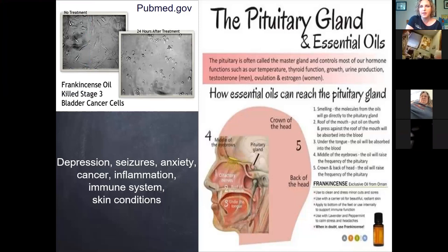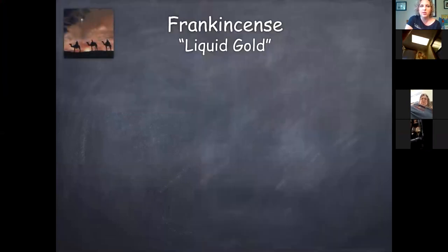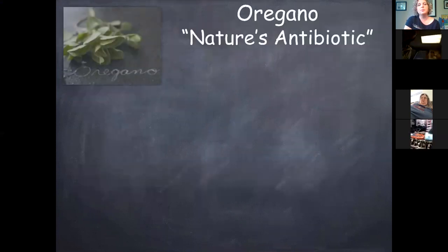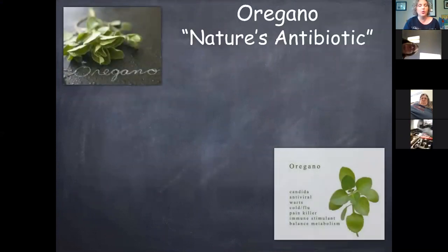Okay, enough about that. Sorry, I feel like I'm just repeating myself. Okay, so it's called Liquid Gold. Powerful immune enhancer, anti-cancer, anti-tumor, anti-wrinkle, anti-inflammatory. There's a list of things that aren't so compliant there that it can help to ease the symptoms of. Okay, on to the next one, oregano.